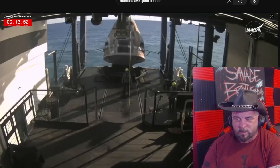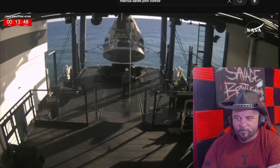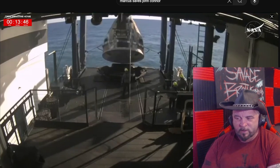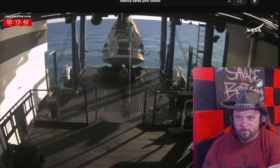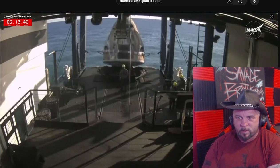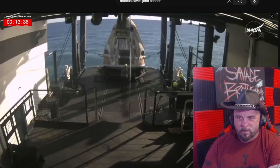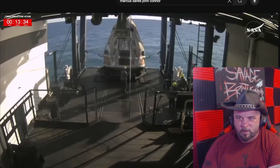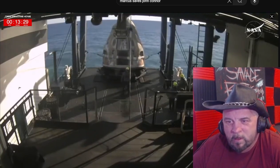Once Dragon is fully seated in the nest, we'll probably see a bunch of that salt water come out from the bucket there located underneath the side hatch. See some saltwater splash out. As I mentioned before, one of the recovery team members will begin hosing down the exterior of the spacecraft.